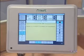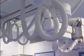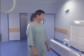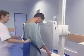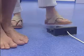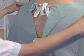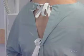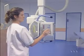Even in the case of chest exposures, the positioning of the Eidos 3000 system is automatic. Once the lead protection is placed, it's possible to proceed with the adjustment of the detector height by means of the up-down foot pedal controls. In this situation, the X-ray tube follows the detector's vertical movement. The collimator field is adjusted in order to expose only the area of interest for the examination.